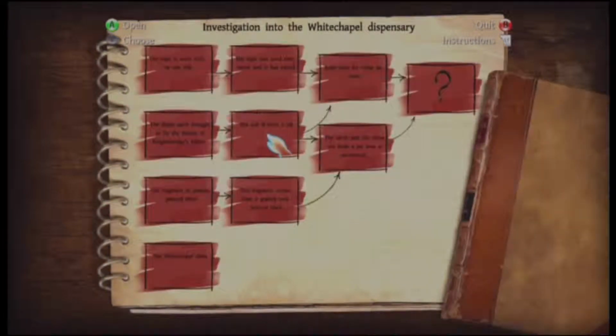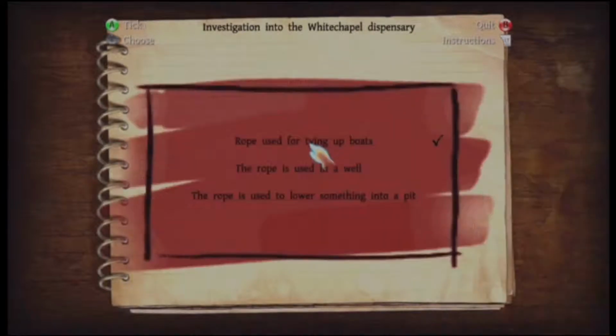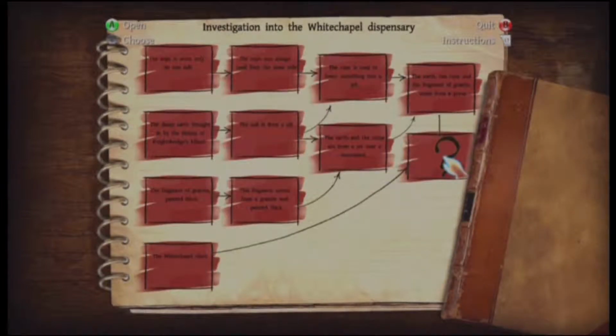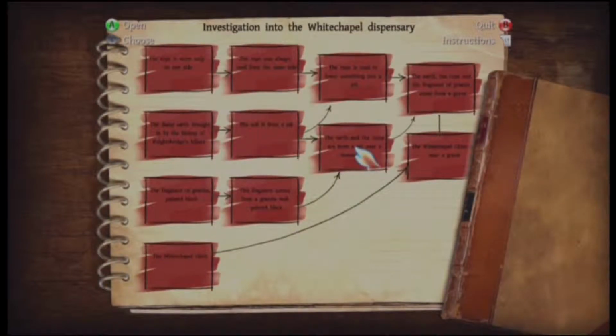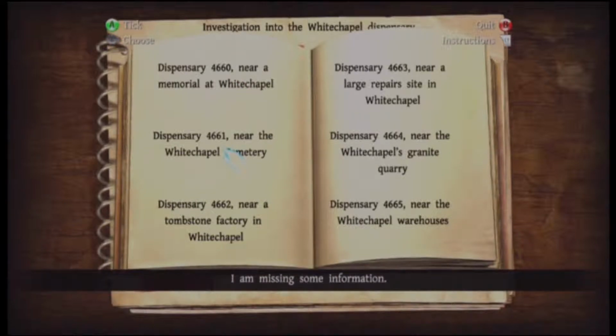And let's change that to a pit. Let's change that to... the rope was used near... let's do that. The rope was used for lowering something into a pit. The earth, the rope, and the fragment of granite come from a grave. Maybe a grave, yeah. So it would be a cemetery. Okay, so let's try that. I am missing some information.